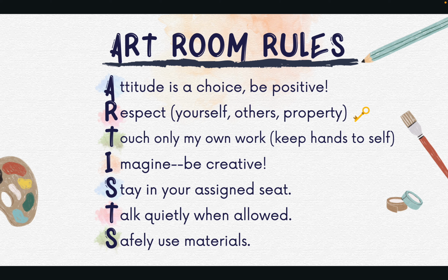Imagine, be creative. You're going to need your imagination here in the art room for your projects. Stay seated in your assigned seat. Notice when you came into the classroom, the first thing that I did is I gave you each your assigned seats. Your seats are very important, and I'm going to talk more about that here in just a second.